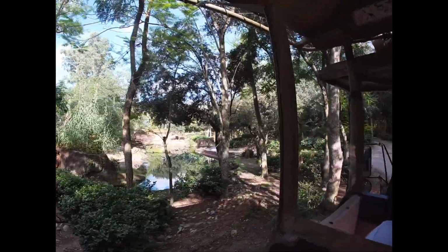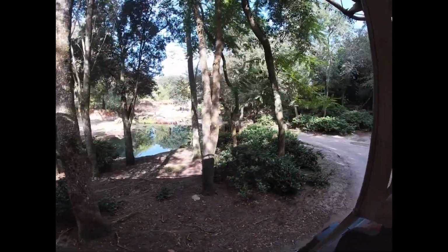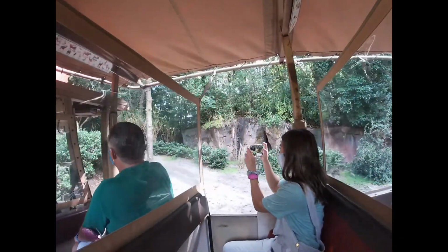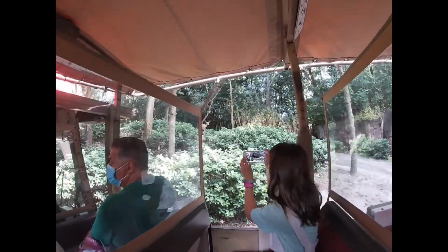I see a greater kudu coming up. So right now she's kind of in front of us. Eventually she's going to be on our right. She looks like a deer. Fully grown males are the second tallest antelope in Africa. They stand in at 5 feet tall. This is a female, no horns. One of the fewer antelope species like this. And speaking of horns, there's a couple of black rhinos on our left-hand side.